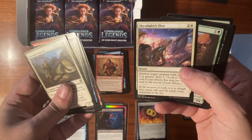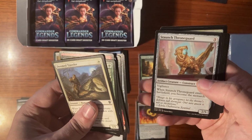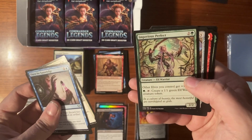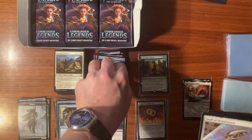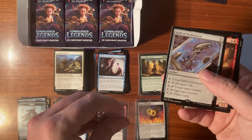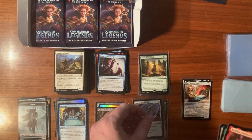Fiery Cannonade, Eyeblight Massacre, Pilgrim's Eye, Prophetic Prism, Staunch Throne Guard, Thirst for Knowledge, Intangible Virtue, Imperious Perfect, and wow, Staff of Domination. Very solid. I don't know if this still has value after, well, you know, given that it is now, but, you know, that's a solid hit. Printed in Brothers War. But very solid.